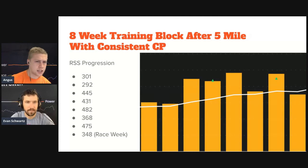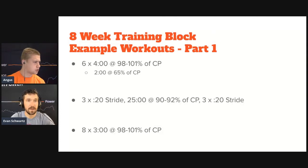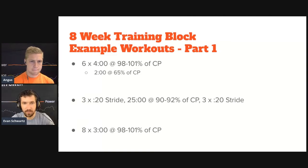I see. It looks like we actually have some example workouts. So yes, there's two parts here. This is part one of some example workouts during this training block. So the first example workout here is 6 times 4 minutes, again, at 98 to 101% of critical power. I would rather the athlete errs slightly on the side of caution and runs right under that critical power, then starts off with 103 to 104% of critical power for the first repeat, then down to 101, then down to 97, and then back up to 101.